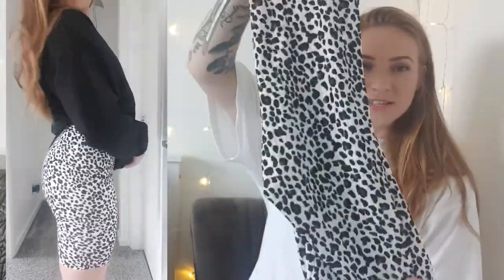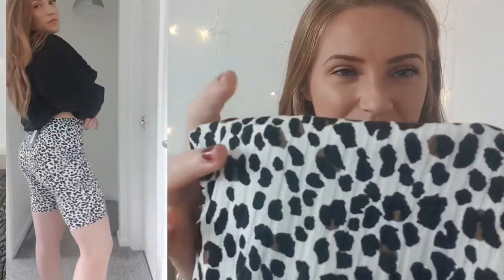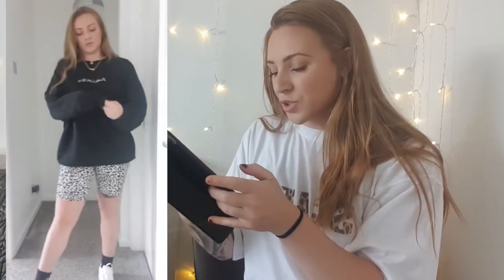I picked up these leopard print cycling shorts. Now these, I don't know how to describe it. It's more of a rib. I don't know if you can pick that up. It's like a crinkly rib sort of material, but these were very comfortable when I put them on. So they are black leopard print rib cycle shorts. I got them in a size 10 and they were £6.30. And I paired those with, it is plain black.